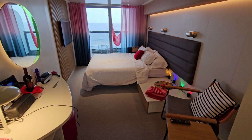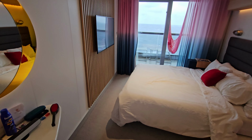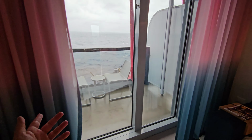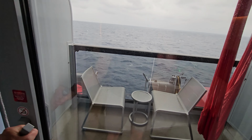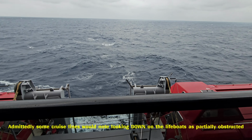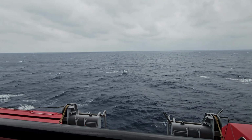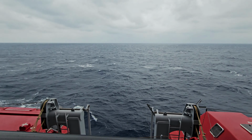This is bigger than the other room. I didn't think it was, but I know on the other room I barely had room to walk in here, and I can tell the balcony is longer because this glass is one longer. The cool thing is a balcony without an obstructed view. It is only one floor higher, so there are lifeboats over here, but this is basically my view. We are on a sea day, and unfortunately it's a bit rainy, but it is nice and warm.